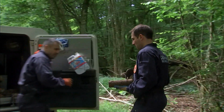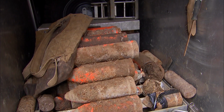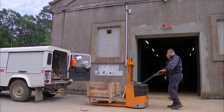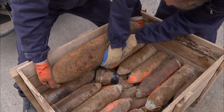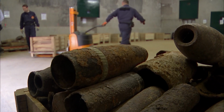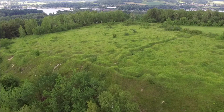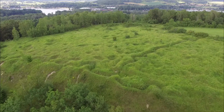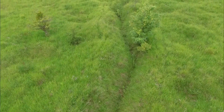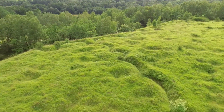500 kilos of explosive shells were loaded into the back of the Land Rover in a little over 3 hours. They do this every day, year-round. More than 500 tons so far this year, being kept in a giant warehouse near Verdun, ready for destruction in a series of controlled explosions. The scars left by 4 years of trench warfare are sometimes visible, sometimes hidden, but they are a legacy that the French people will still be living with in another 100 years, maybe much longer. James Mates, News at 10, on the battlefield of Verdun.